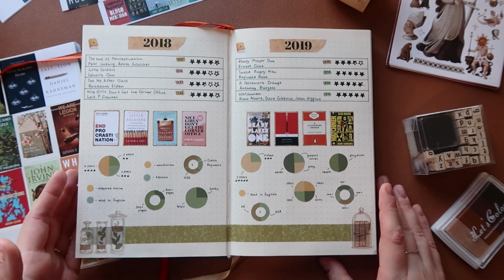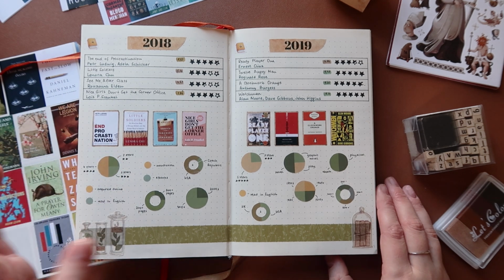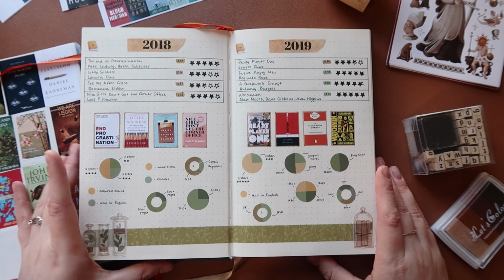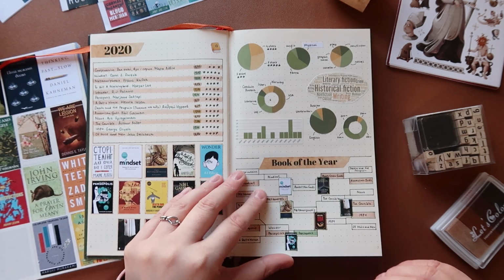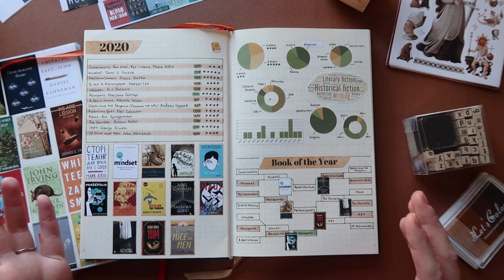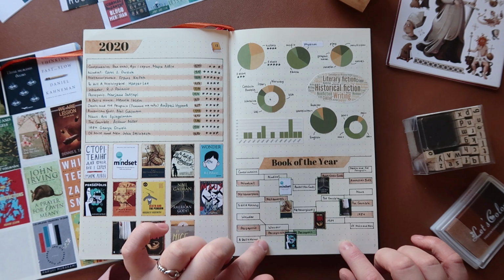So I like how I can input some data from previous years, but I don't really want to write anything specific about these books. So I just have this very quick, short overview, and it works for me quite well. Now it's the next year, which is a little bit more extensive. As you can see, it takes 2 pages and it's basically the same structure. And the only thing I added is the book of the year spread.